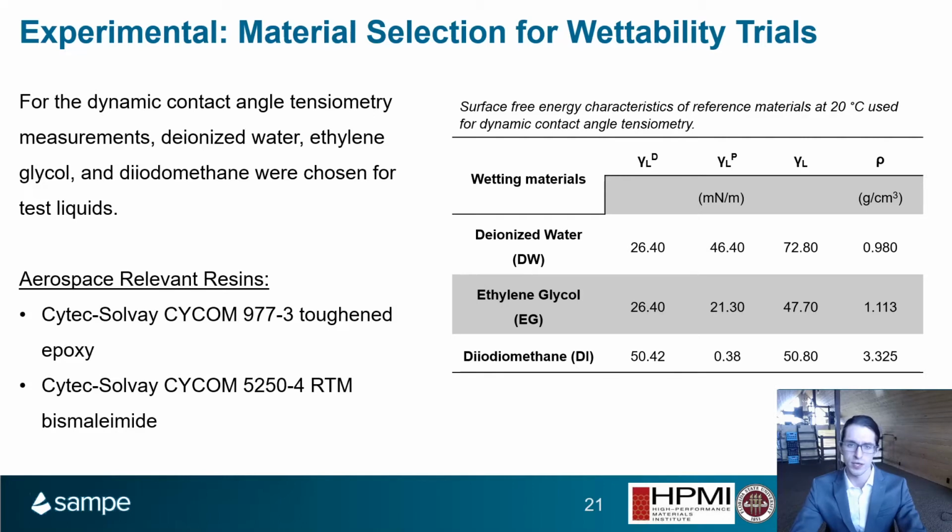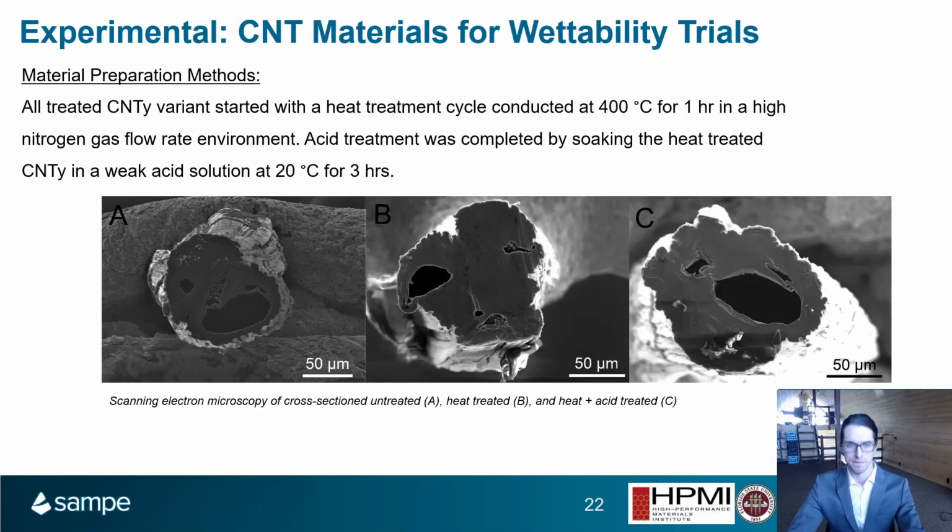The wetting materials that we used today were deionized water, ethylene glycol, and diiodomethane, because they provide us extremes on the end of polar and disperse testing, as well as a good middle ground, while maintaining a high overall total free surface energy. The carbon nanotube yarns that we used today were the single form variant. We tested a neat as received variant. We then tested a heat treated, and lastly a heat plus acid, as seen as A, B, and C below.